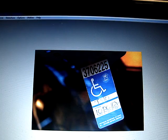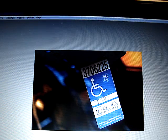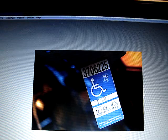Here's a handicap placard. In order to be protected, you have to invoke it. You have to display it to seek your protection. That's important to know.